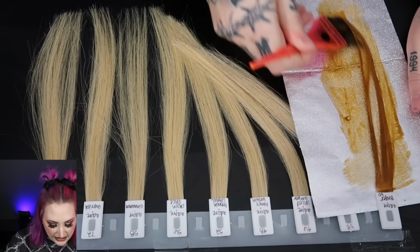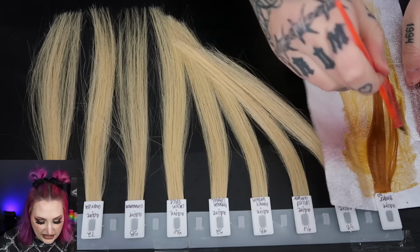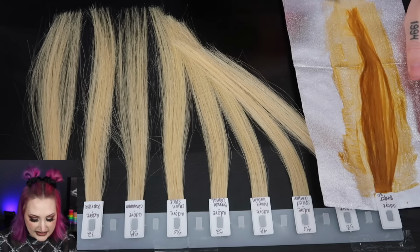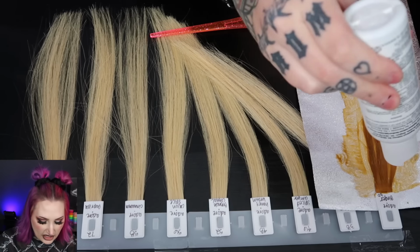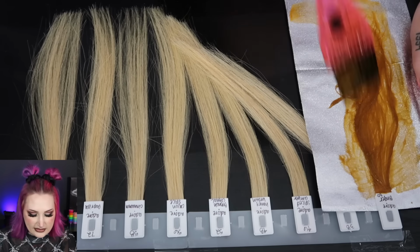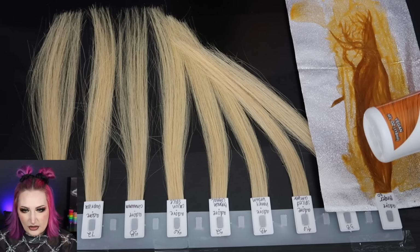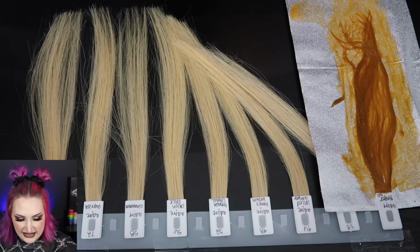You guys know the more liquidy the color is, the easier it saturates the hair. A lot of people I've seen use these natural shades, mix them together. So a lot of people will mix a couple of the colors to create their own custom shade. Let's smell them. Oh, they smell like citrus, very strong citrus. So the color on the bottle looks a little different than the swatch. I'm excited to see these rinsed.